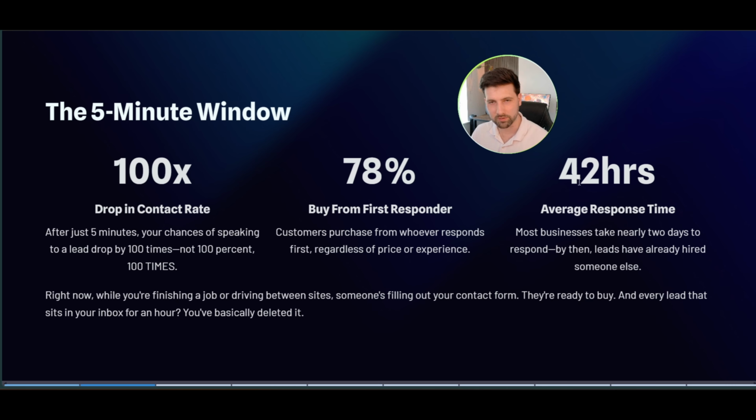And what we're seeing in our data with the clients that we work with is the average business takes 42 hours to respond to a new lead. That's nearly 2 days. By then, your lead has literally already hired someone else. We've seen this so many times in the messages. Hey, just checking if you're still interested. Yeah, sorry, I've already gone with someone else. And depending what you offer, in 2 days, they've probably hired someone else, had the work done, left a review, and told 3 mates about them already. You're not even in the race with these kind of numbers.